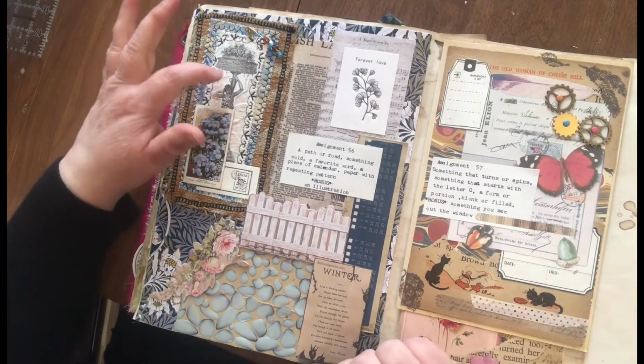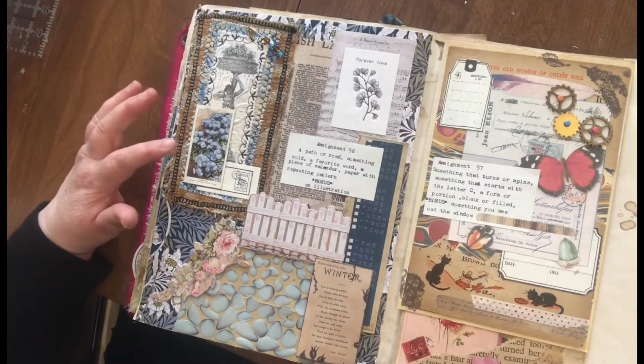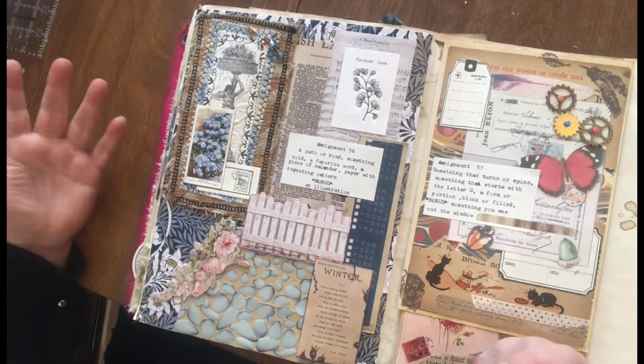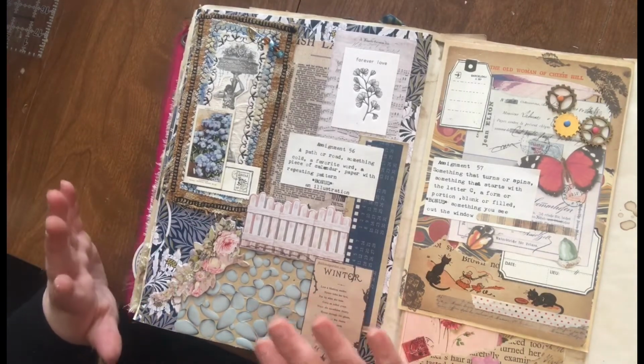An illustration. This vintage tea card has an illustration on it. These flowers could be considered an illustration. I particularly really enjoy this page. I thought it turned out great.